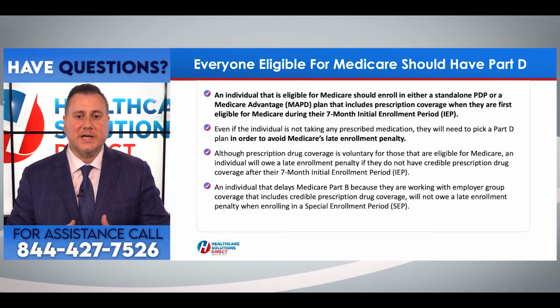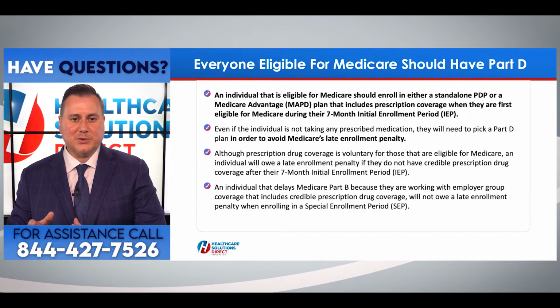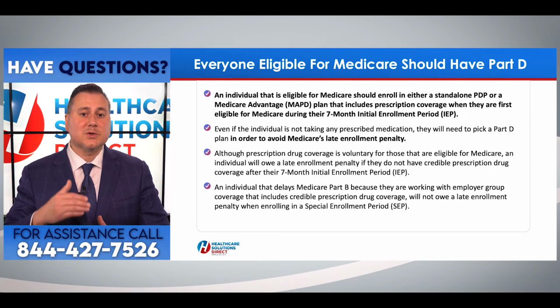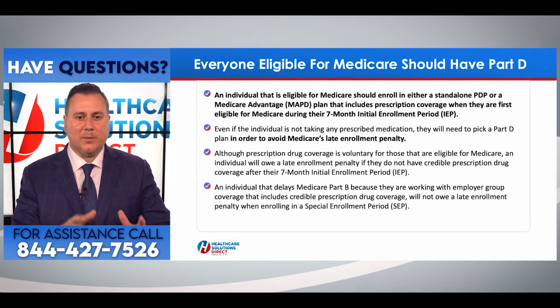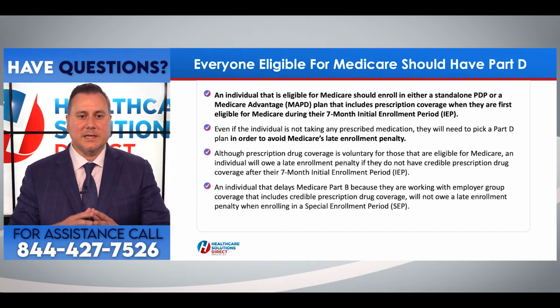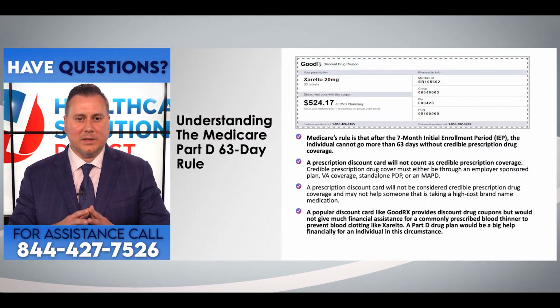Although prescription drug coverage is voluntary for those eligible for Medicare, an individual will owe a late enrollment penalty if they do not have credible prescription drug coverage after their 7-month initial enrollment period. An individual who delays Medicare Part B because they're working with employer group coverage that includes credible prescription drug coverage will not owe this late enrollment penalty when they enroll during a special enrollment period, or SEP, because they had credible prescription drug coverage through their group insurance before joining Medicare. It's important to understand the Medicare Part D 63-day rule.